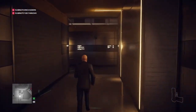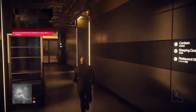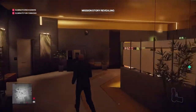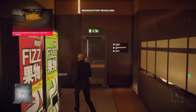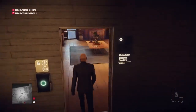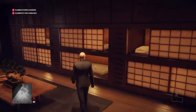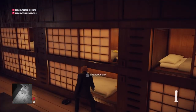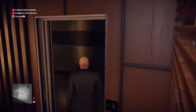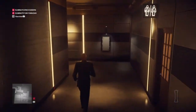And then through here we're again going to follow the corridors round to the left, through the double doors, follow the corridor all the way round, through another door, and then we're going to pop into the bedrooms just to our left here, and we are going to collect the neurochip remote. There we go, before resuming our journey towards the morgue.